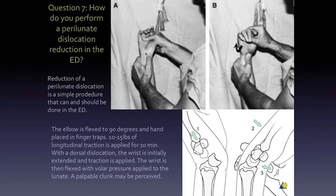So how do we reduce them? It's actually pretty simple. It's one of the simpler reductions that we do in the emergency department. It doesn't require anesthesia. Doesn't require anything special except the tools that we already have readily available to us, which is usually finger traps and a bed or a chair. You put them in traps, you get their elbow flexed at 90 degrees, so they're in somewhat of a comfortable position. You can see the thumb placement over the distal radius of the patient, and he's putting pressure on the backside, squeezing quite firmly with his right hand. He's then going to rotate the capitate over without moving his left hand, pushing the lunate back into place.